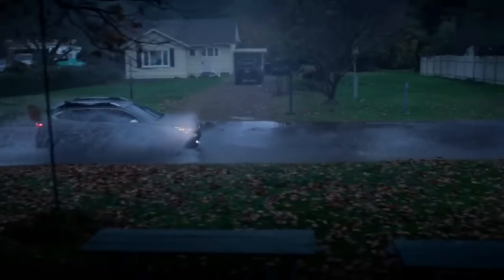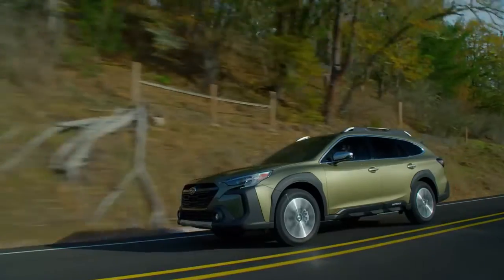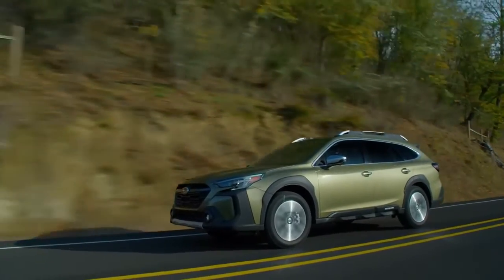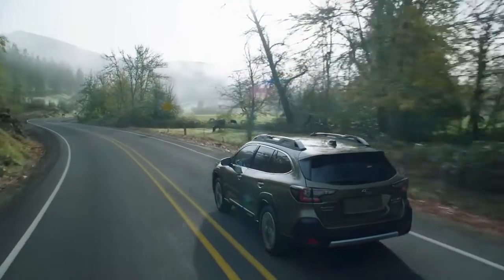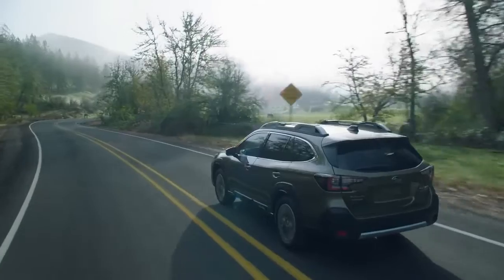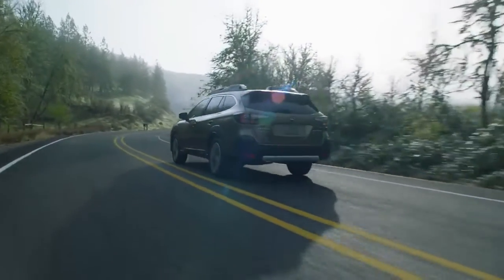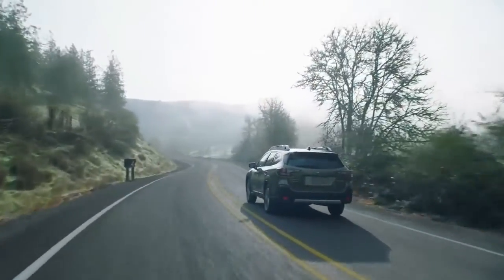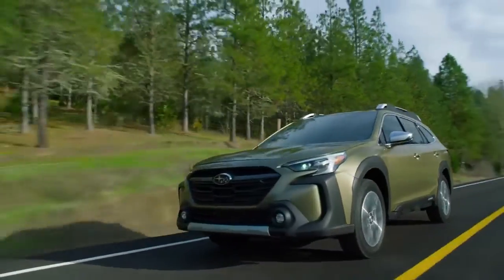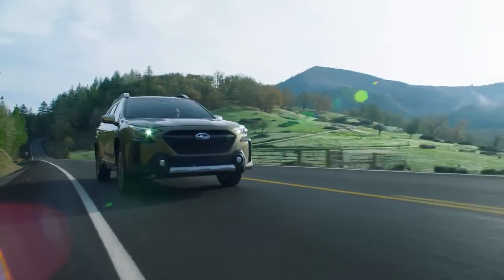All 2023 Outback models are paired with a Lineartronic CVT featuring an 8-speed manual mode function with steering wheel paddle shifters. The 2.4-litre turbo delivers an estimated 23 and 30 miles per gallon for city and highway and has a 3,500-pound towing capacity. The 2.5-litre achieves up to an estimated 33 miles per gallon and a range of more than 600 miles on a single tank.